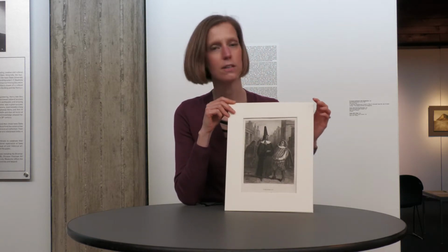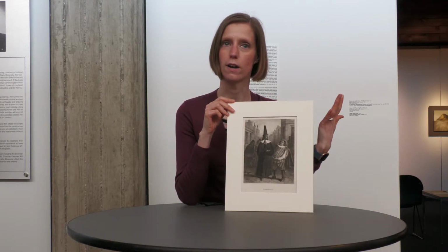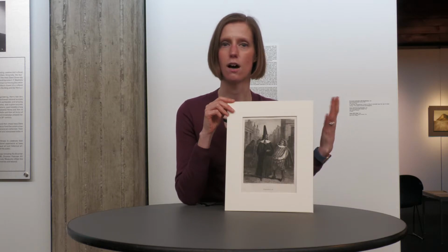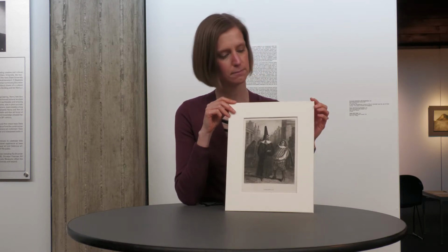And so prints are very accessible. So then you could read the play or read his writings and see images later on next to it that would then visually illustrate what you were reading.